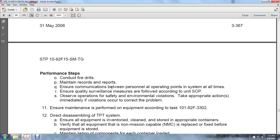Observe operations for safety and environmental violations. Take appropriate action immediately if violations occur to correct the problem. Ensure maintenance is performed on the equipment according to Task 101, 92, 3302.